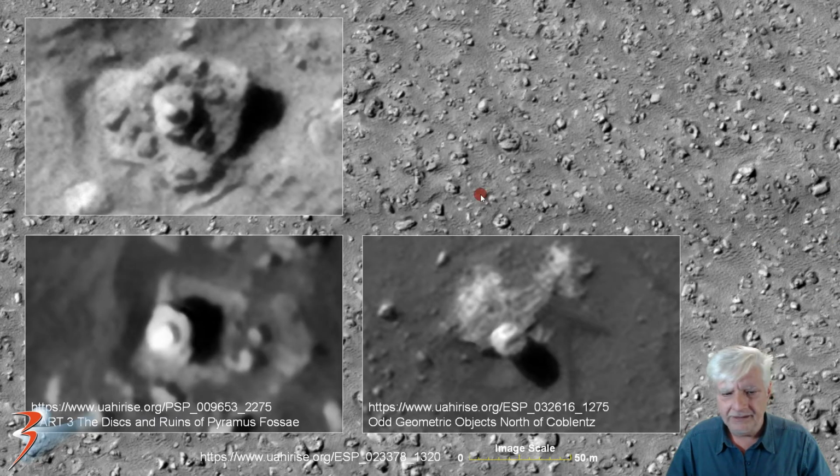And there are some others. This one I found in part 3, the discs and rings of Pyramus Fossae. And this one over here, odd geometric objects north of Koblenz. So check out the similarities in design again. We've got larger disc-like pieces with these smaller parts on top. And this one over here is also about 5 meters in diameter, whereas this one is about 3.5 to 4 meters in diameter, and it looks slightly elevated off the surface as well, almost as if it's floating over there.